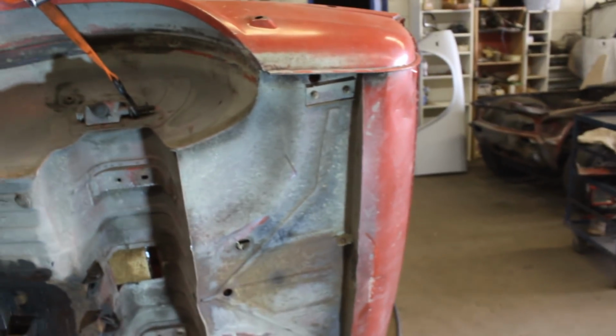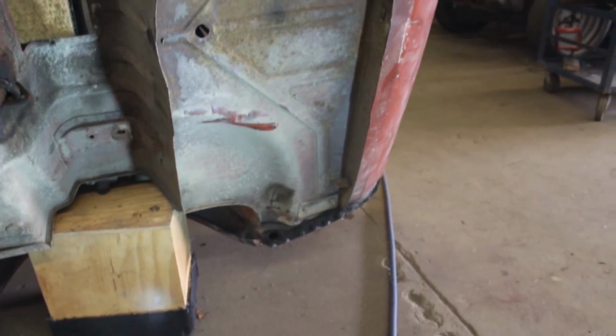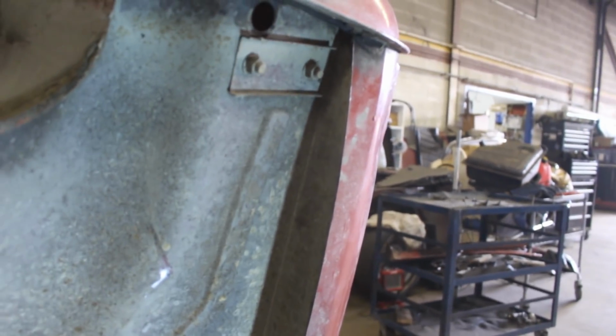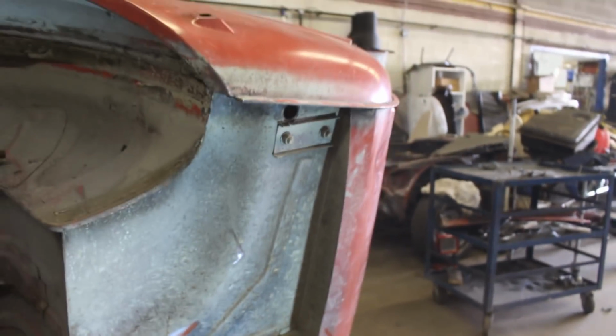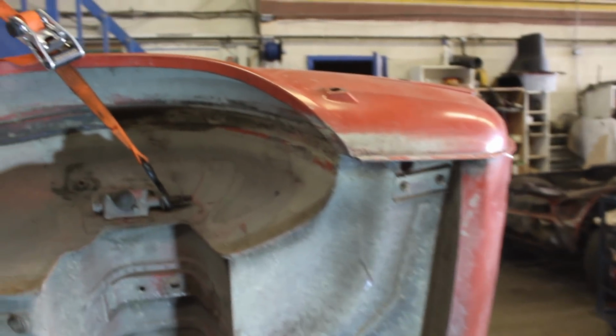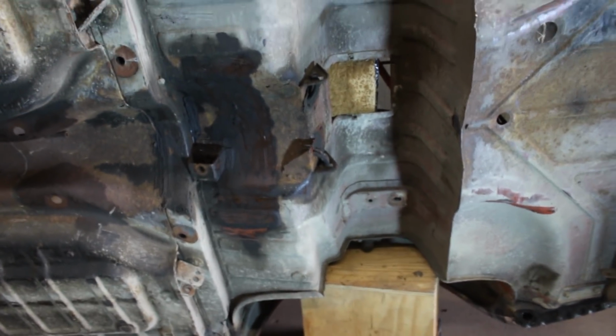Let's start panel by panel, maybe the boot floor first. It looks solid, there's no damage anywhere, even this drop here at the back where usually there's a problem with the Spitfires and the GT6s. The wheel well looks great too, it just needs cleaning. Everywhere here around, that looks great.